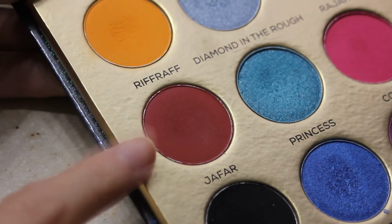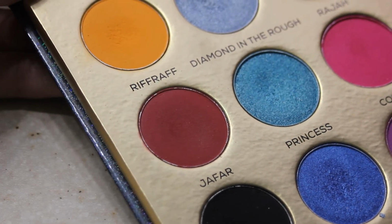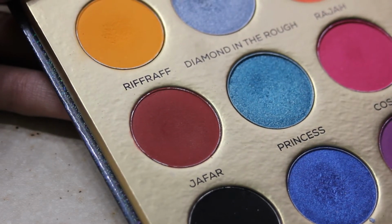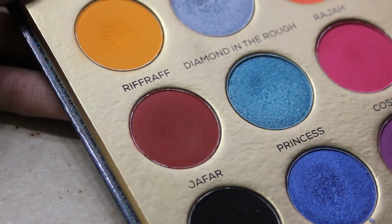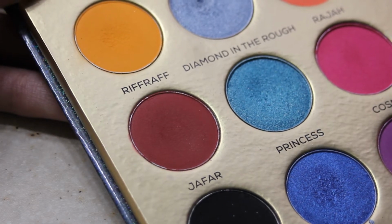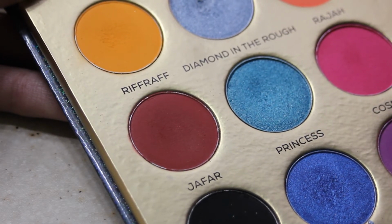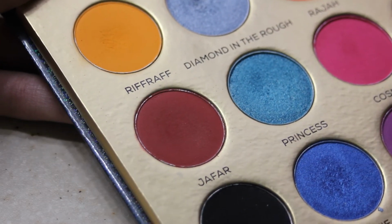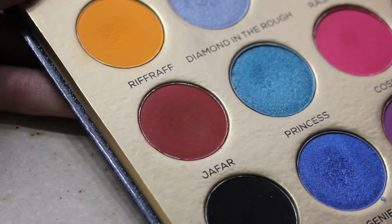And here we are now. So I only used this one 3 times, so there's really not much visible progress on this shade. This is another one I was really hoping to reach for more this month, but just based on how much I actually wore eyeshadow, I just didn't really get to it. But this is a really nice shade and I do enjoy it.